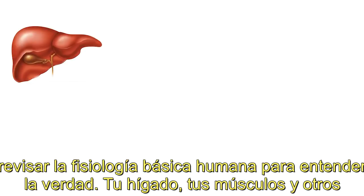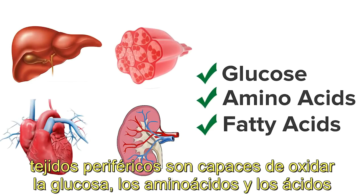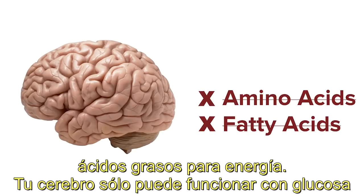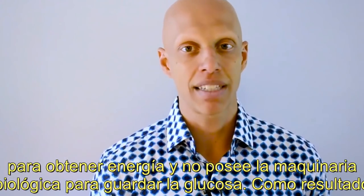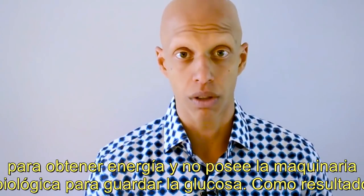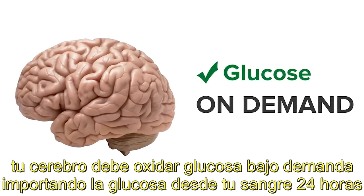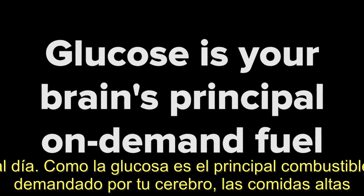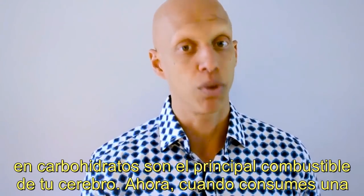Now, your liver, your muscle, and other peripheral tissues are capable of oxidizing glucose, amino acids, and fatty acids for energy. Your brain, however, cannot oxidize either amino acids or fatty acids for energy. Your brain can only run off of glucose for energy and does not possess the biological machinery to store glucose. As a result, your brain must oxidize glucose on demand, importing glucose from your blood 24 hours a day. Since glucose is your brain's principal on-demand fuel, carbohydrate-rich foods are your brain's primary fuel source.